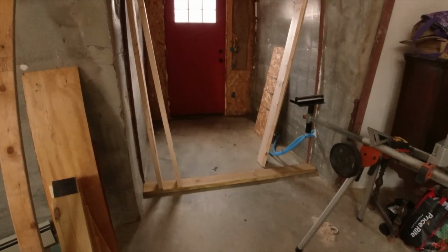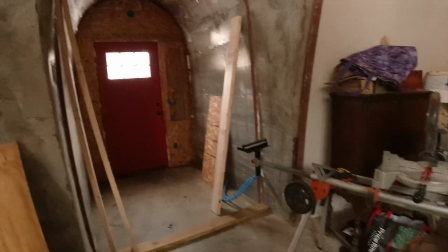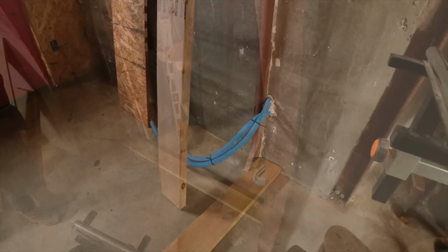So early this morning, I started cutting the wood to frame the entry. And I did that because the electrician is supposed to come today, and we completely forgot that he still has to do these wires right here.